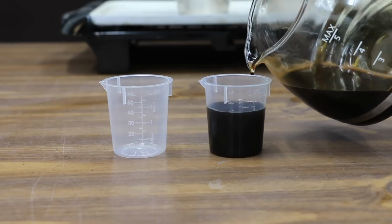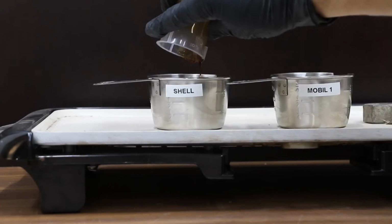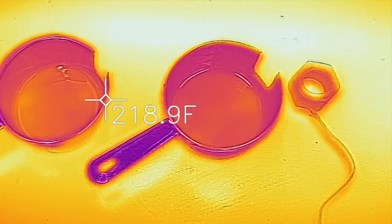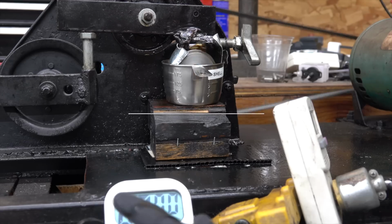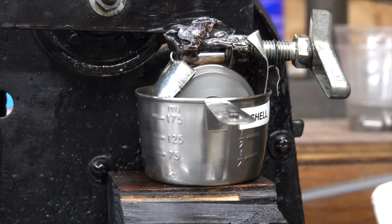Now that we've tested the oil when it's cool, let's heat up the oil to 225 degrees Fahrenheit, which is pretty close to engine operating temperature, and then test the oil again. This will definitely have some impact on the performance of both oils. So will Shell perform better than Mobil 1 once again, but this time at operating temperature? You'll notice that the viscosity of the oil is much lower compared to testing the oils when they were cool.